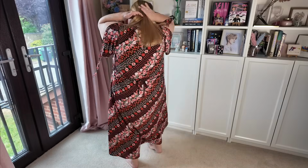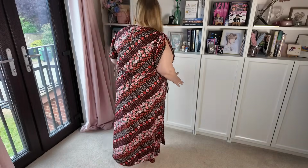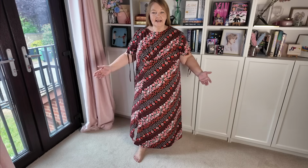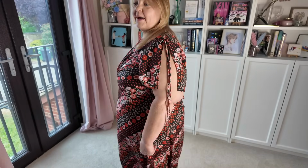And I do actually like this dress. I think it is so very different, and I could imagine wearing it again. I think you dress down, I could wear this with some trainers and maybe a denim jacket, and then you can dress it up with all those accessories. So yes, certainly a consideration that I am going to be thinking about.